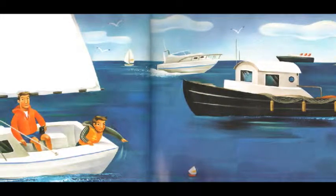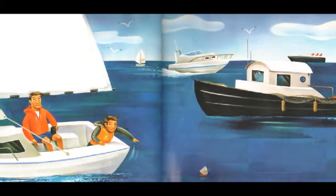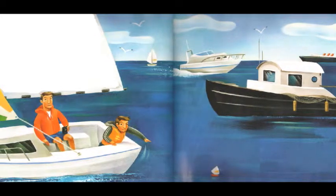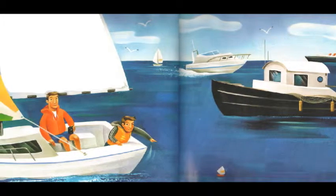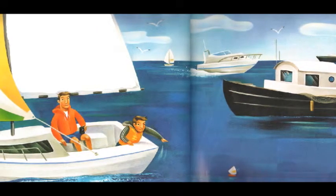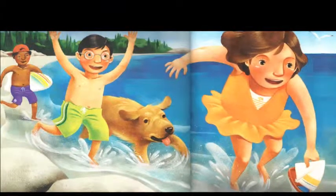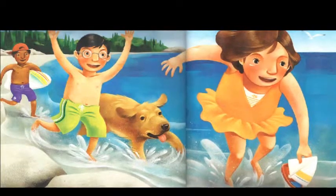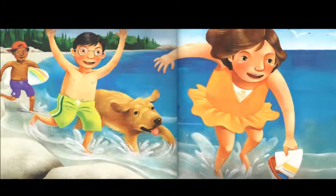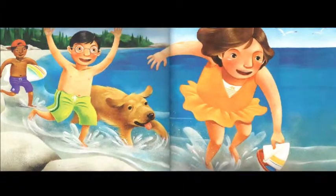Here the ocean is rolling and the seagulls fly high. Here big boats and small boats go motoring by. Sail on, little boat, where the sea meets the land, under brilliant blue sky, toward the sparkling white sand. Near the children who play at the cool ocean side, and love little boats that go traveling by.